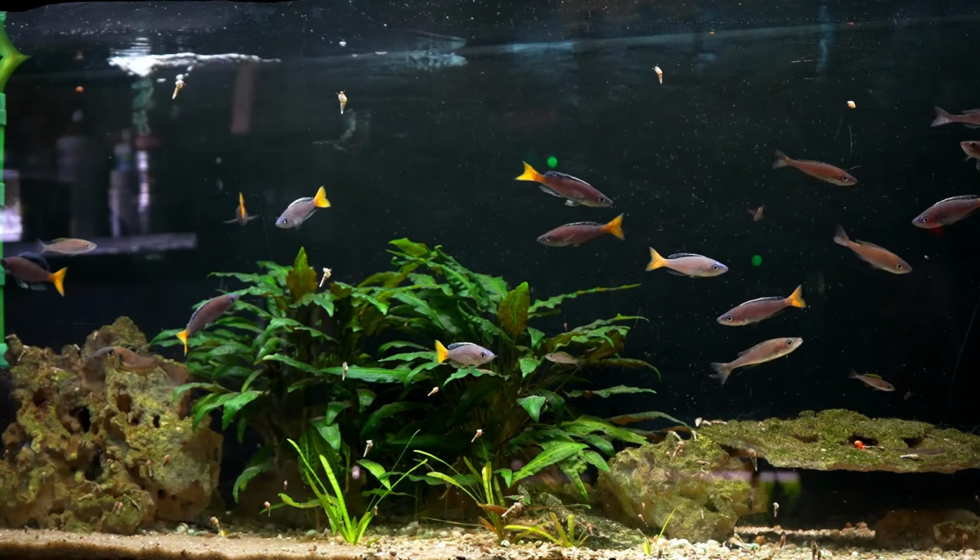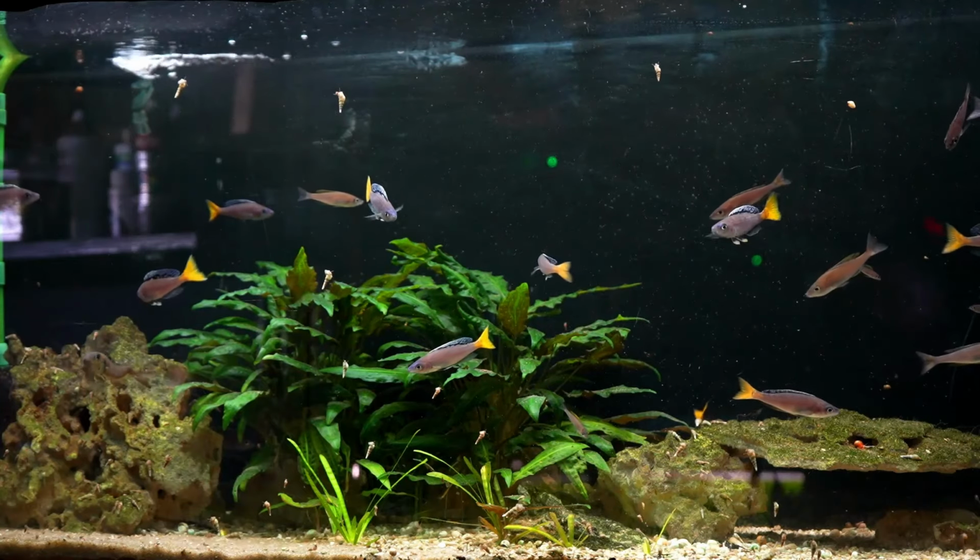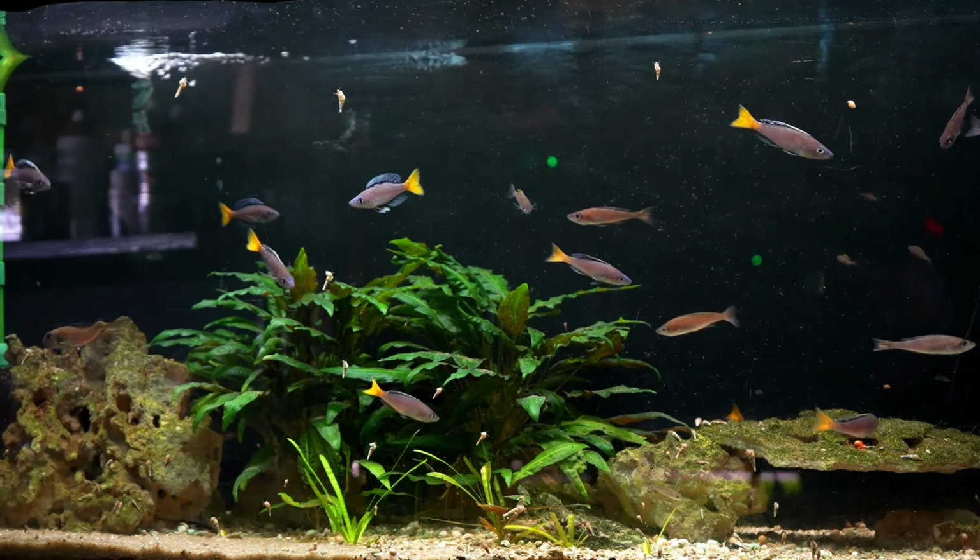I hope that you enjoyed taking a look at all the Lake Tanganyikan cichlids that I'm keeping here in the fish tank barn. I really enjoyed their bright coloration and unique personalities.